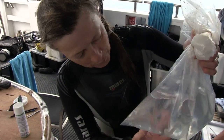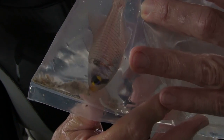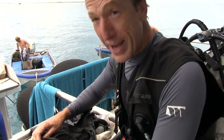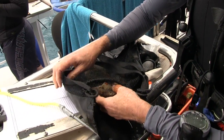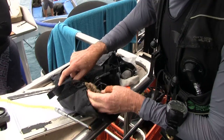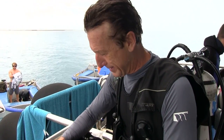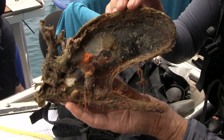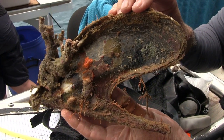This little cardinal fish is one that's quite difficult to identify. He's Archamia, but there are three species that look very similar. Probably need a little bit of genetic work to help us work out which one is which. Very attractive little fish. Well, down there attached to the soft corals was one Pteria penguin. Look at that. That is a bivalve mollusc that's related to the oysters.